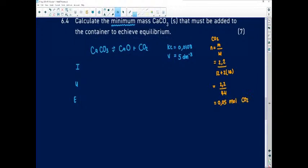So this means that for this reaction, initially we were given 2.2 grams, which is 0.05 moles of this. Now remember, I didn't have any of that. Also remember that this will get used up, but that will be made, because this side is my reactants and this is therefore my products. So now this is just basic mathematics.